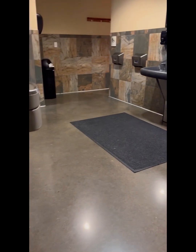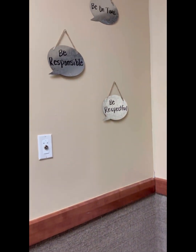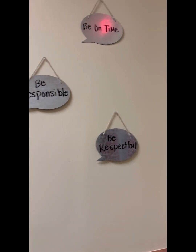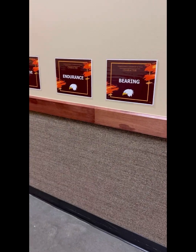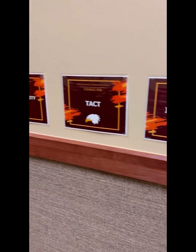And this is their CR. And always remember the three things: be on time, be responsible, and be respectful. Here are the virtues and the values to remember.